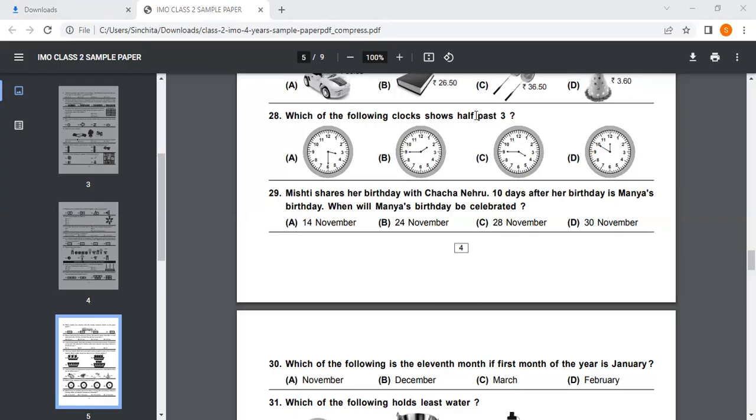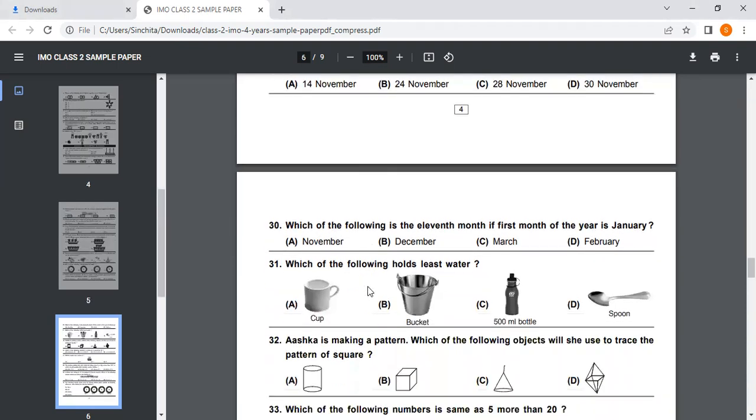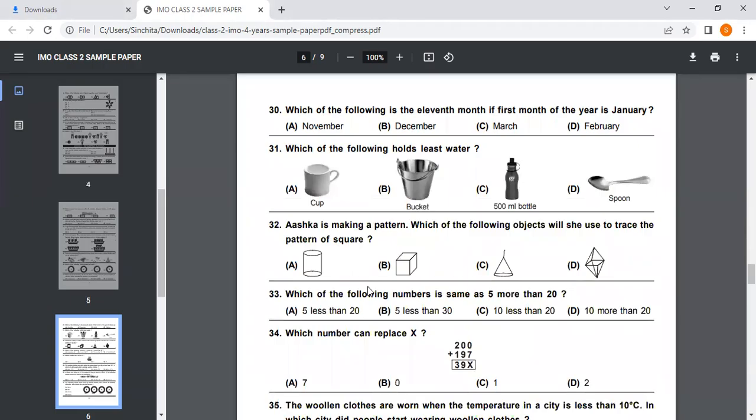Yes, Srinjay. No, after 10 days is Mania's birthday. So what will you do? After 10 days of Chacha Nehru's birthday is Mania's birthday. So what will you do? Will you add or subtract, Srinjay? No, it's saying after, not before. So what will you do? Will you add or subtract? Option B, 24 November. Excellent. So you have to add 14 plus 10, 24. Excellent. Okay, now everyone do number 30.